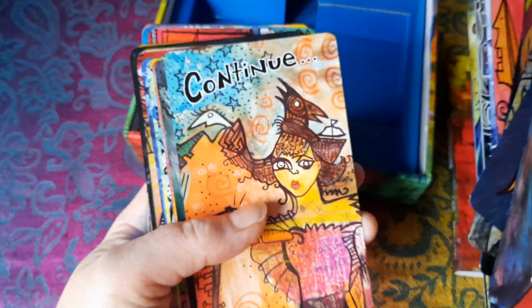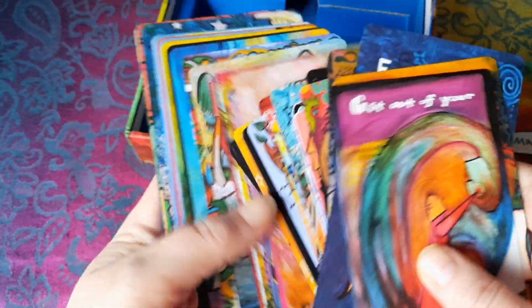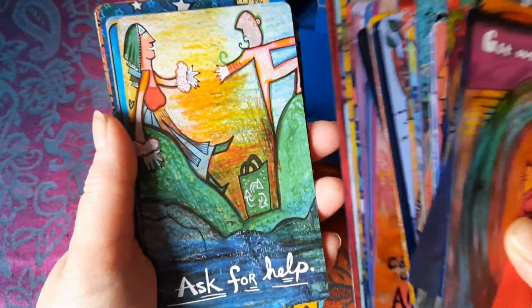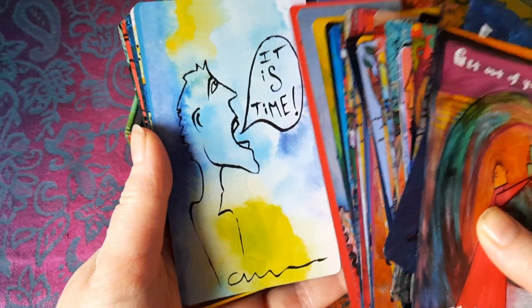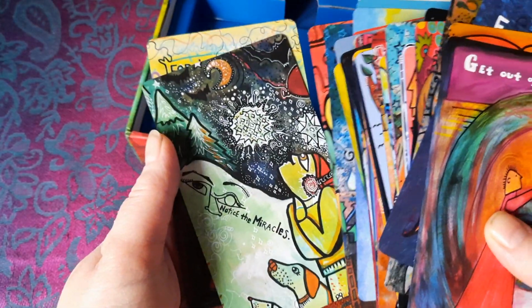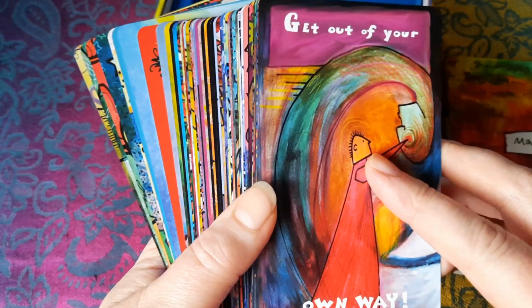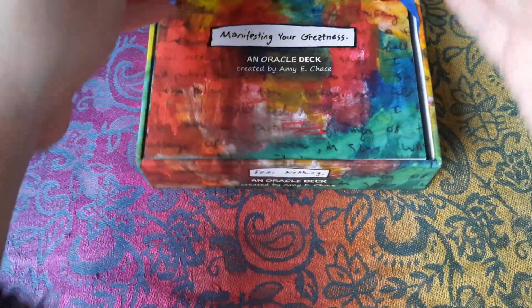And then we have keywords on it like visualize abundance, one small change, continue, focus on one thing at a time, call upon angels, ask for help. This is a brilliant deck for if there's something that you're trying to do, like say you were working on a novel, and you wanted something to motivate you to keep going, or whatever the project is that you were doing. This is a brilliant deck for that sort of thing. So maybe I just haven't had the thing that I needed this for happening this year. But this is one of my fave Oracle decks, so I'm definitely not getting rid of that at all.